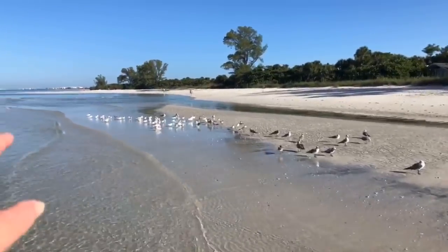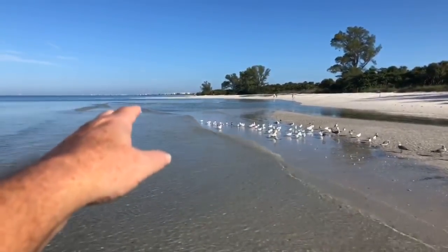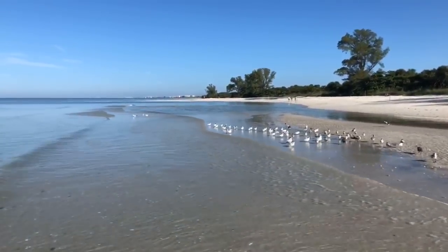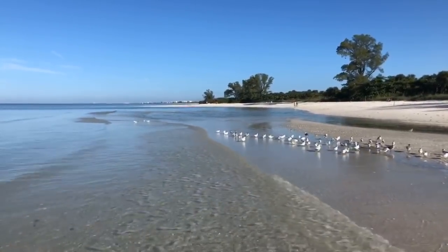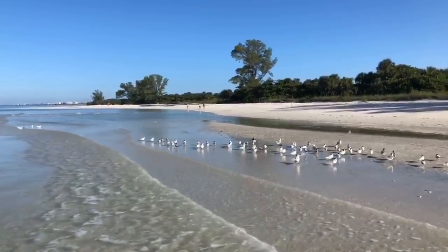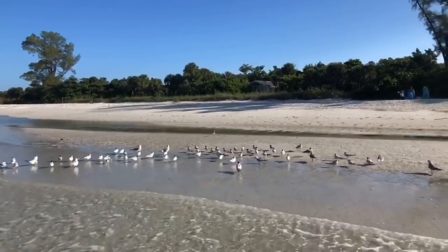Sadly, that point up there where we were just looking at all the terns, because that family was up there, they scared them all away. They flew away. I don't know where they went. They let their kids chase them up and, you know, run into them, chase them up and down the beach. Freaked the birds out. Now they're gone. All for the sake of a family photo. I wish all the birds flew over and pooped on them.